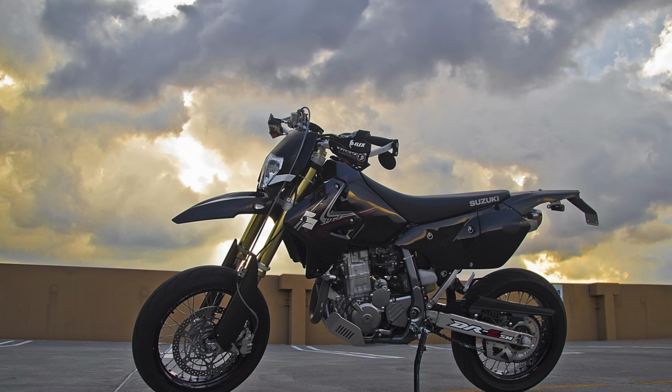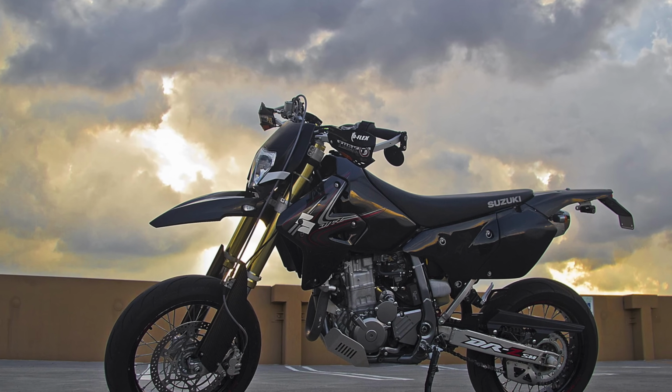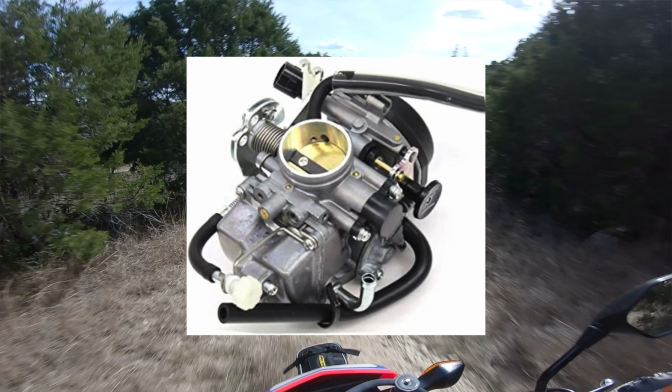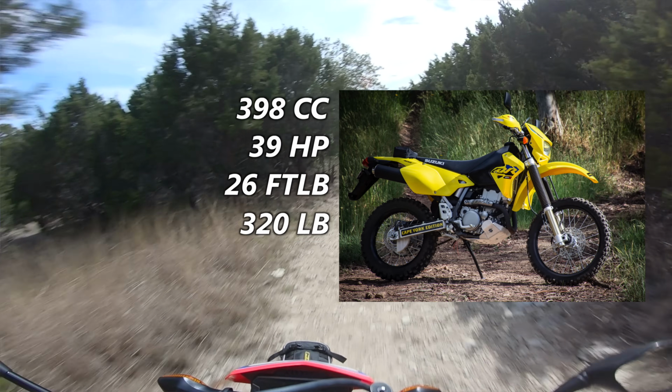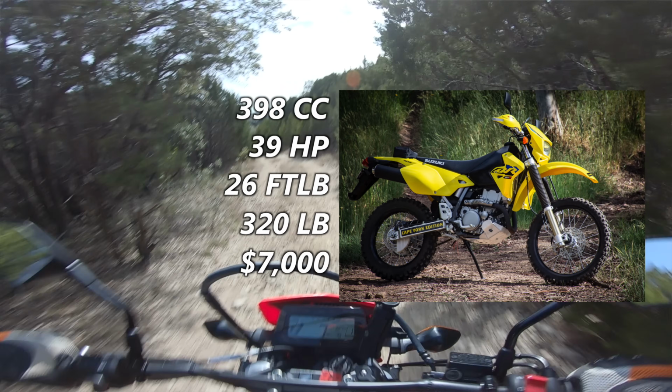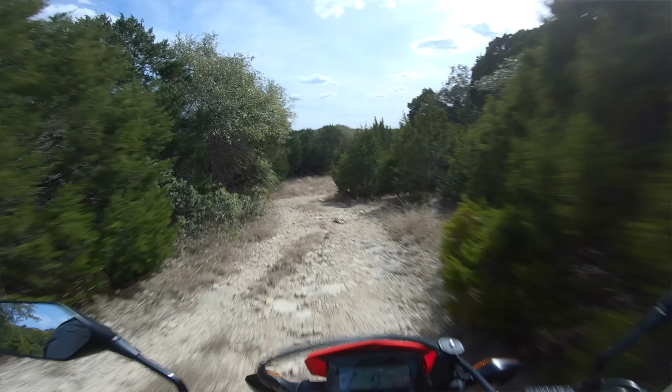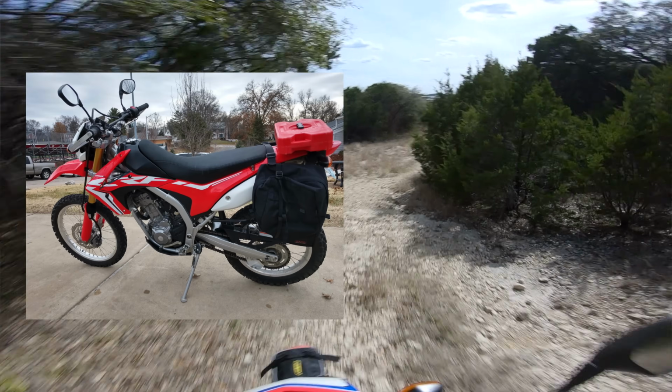The DRZ comes in at 320 pounds, making it a bit heavier than the CRF. Not only are the outdated aesthetics of the DRZ kind of ugly, but it's also still rocking a carburetor from the factory and is limited to a 5-speed gearbox. Bearing that in mind, it still retails for nearly $7,000 from a dealership, which is more than $1,500 more than the CRF. With that extra cash, you can make some modifications to the CRF and have a solid dual sport.